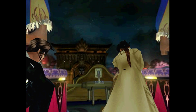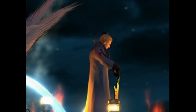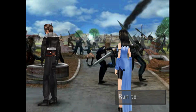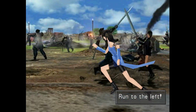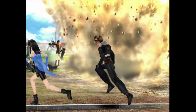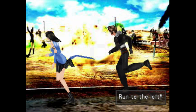The transitions into FMVs were also pretty smooth in this game, and sometimes you would even control the characters over one playing in the back. Alright, maybe because the models are up-res, this shit looks like two actors running in front of a green screen, but it don't matter. The illusion was lost on us anyways.